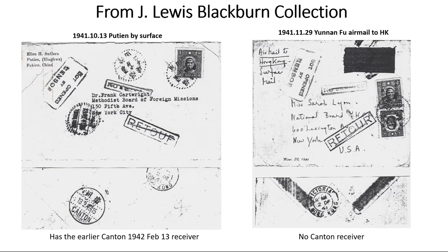Now, when his material was available for sale, I went down to the auctioneer and spent 2 days just photocopying the lots. The other thing was that I gave him a couple of covers, so I was trying to buy them back, but I couldn't find those. Anyway, 1941, this is early. This is October 13 from Putian, again from the Fujian area. So my earlier one was October the 8th.